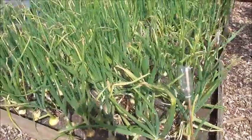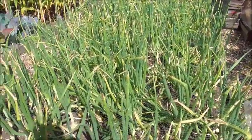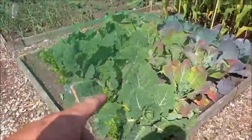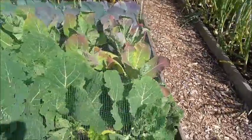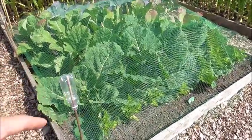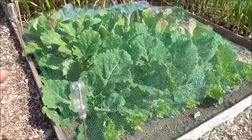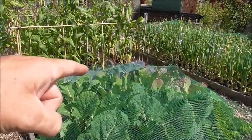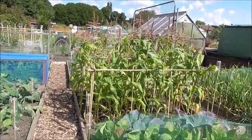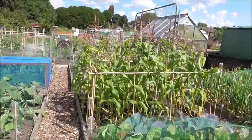Onions. These are starting to fall over now, so I'll be pulling these next week sometime. The celery is being drowned out by the Savoy cabbage. We've got winter cabbage in the middle of it, and we've got the purple cabbage, and then we've got the corn. I've took the cover away from them now. Let the air get at them. I'm just leaving the frame there.